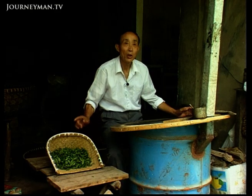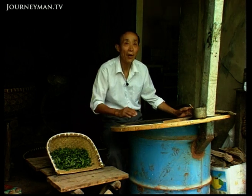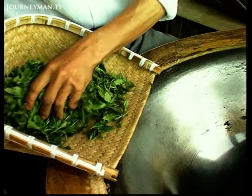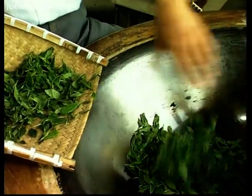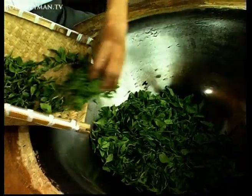After they've been picked, you can't waste time. If the leaves wilt for longer than 3 or 4 hours, the tea doesn't taste as aromatic. For expensive teas, it has to be timed perfectly. Teas of a lower quality are dried more quickly in hot air. Naturally, this takes some of the flavor away.